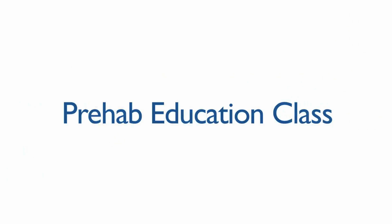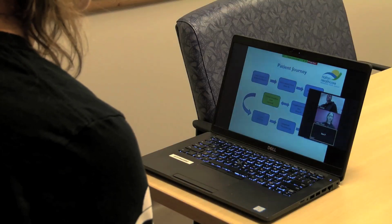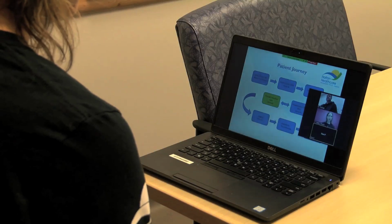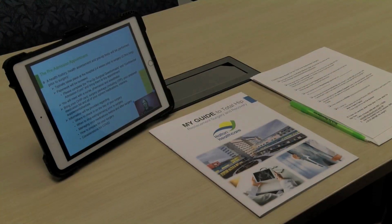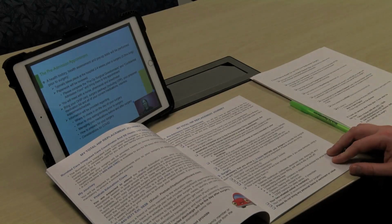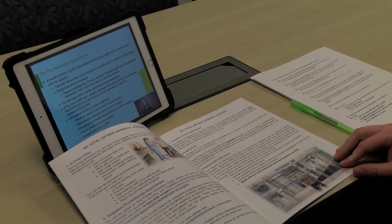Prehab education class. Prior to your surgery, you are expected to attend the prehab education class. This educational session is specific to patients who are undergoing a total hip replacement, total or partial knee replacement, and/or total shoulder replacement. This class is instructed by a physiotherapist. The class is given in small groups, and you may participate virtually via Zoom or in person.